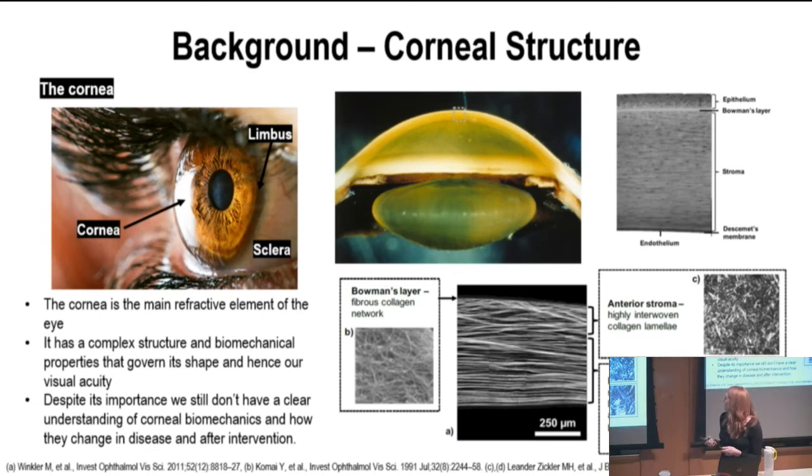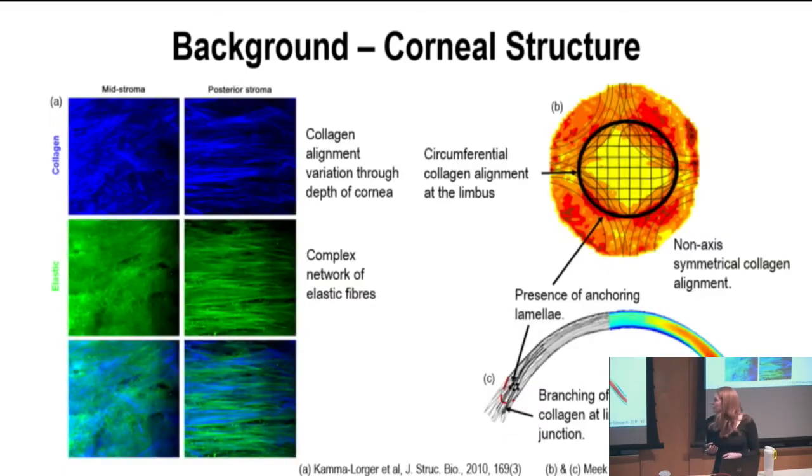And that has some implications for the biomechanics, which we'll see later on. Under that, you have the Descemet's membrane, which is sort of this membrane that no one really knows much about still. And then under that, you have the endothelium, which is a layer of cells at the bottom of the cornea, and that controls the hydration properties. So also across the cornea, the structure of the collagen is very different, and the reasons this is important will become obvious later in the talk.